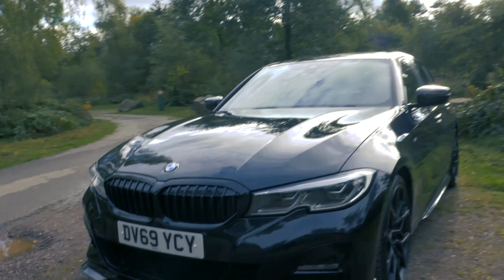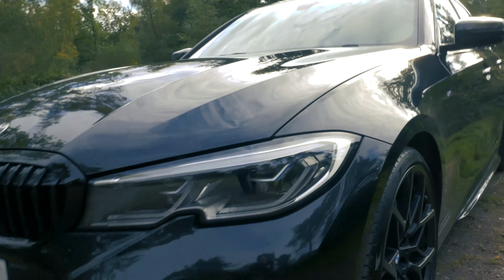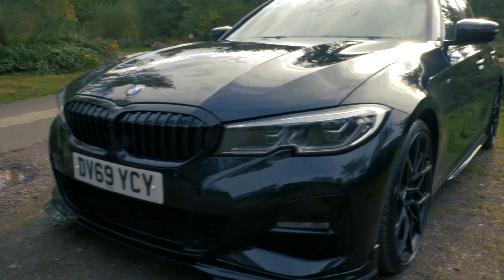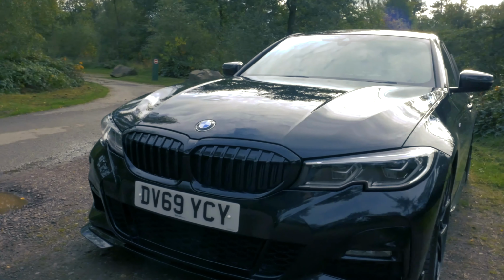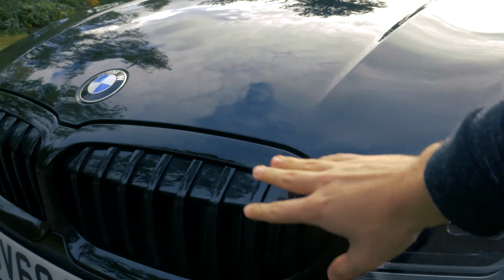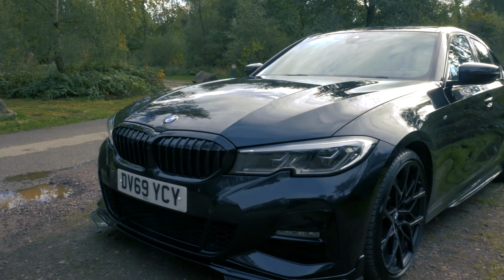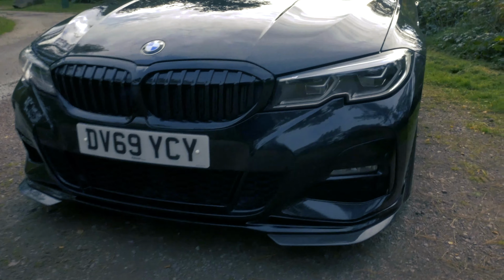So let's start at the front end. This one also has the visibility package, which gives you the laser lights through here, with the blue accents. They are BMW's best lights, and they pierce even the darkest of dark. This also has the M Sport Plus pack, so shadow line exterior, so the kidney grills are blacked out and they look outstanding.